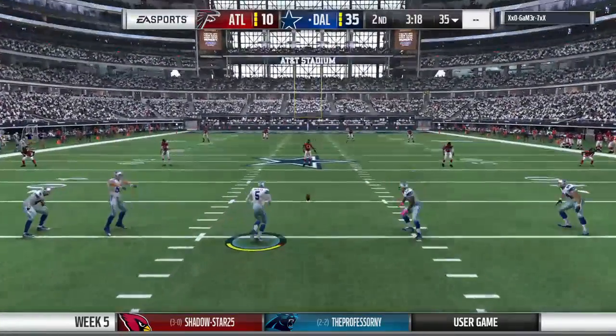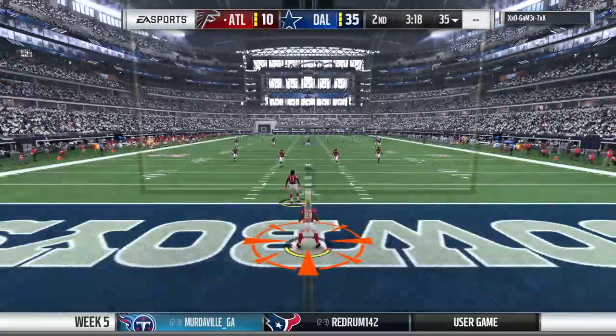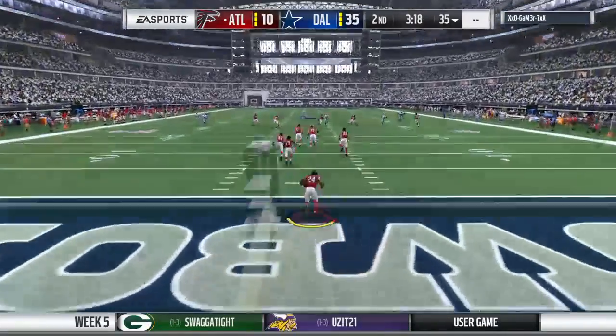Bailey now to kick it away after the touchdown. That's fielded in the end zone.